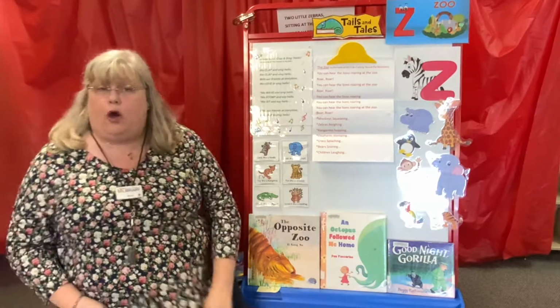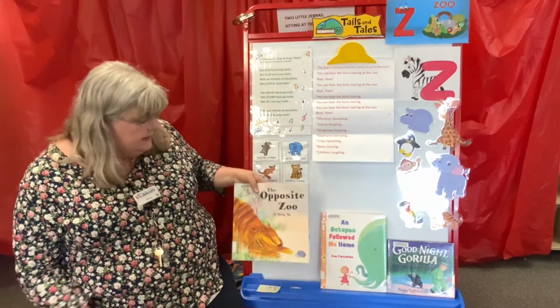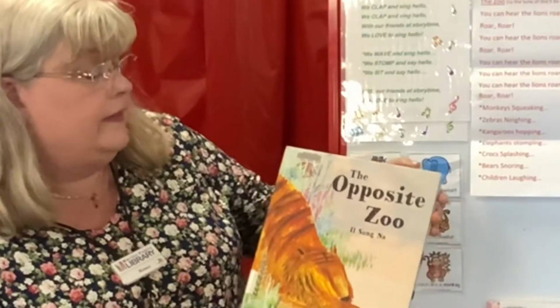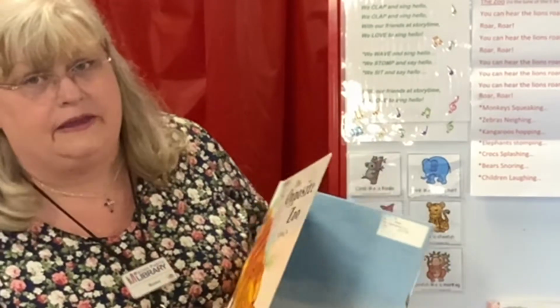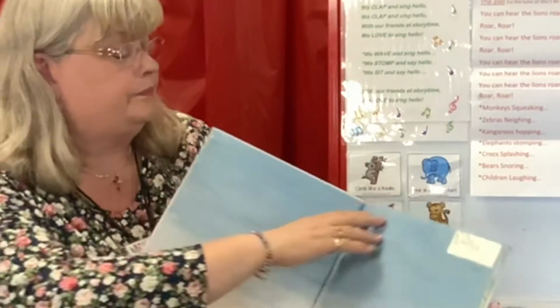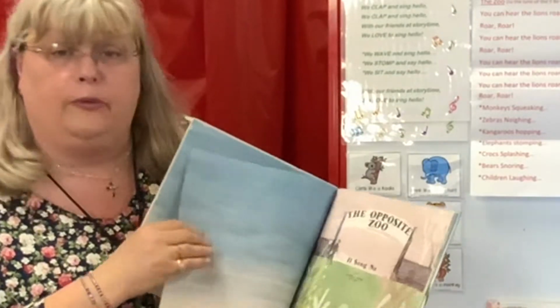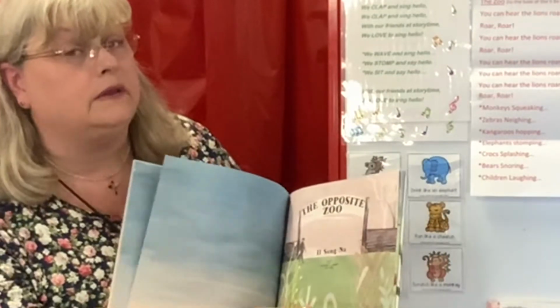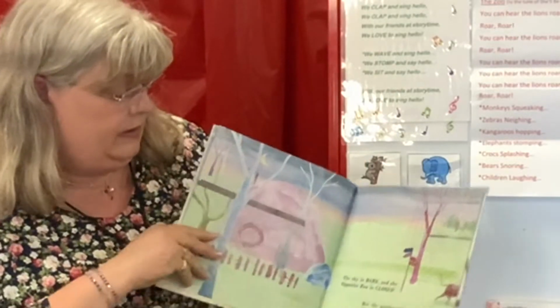I love them all. And since we just did opposites with our little zebras, let's go ahead and start a book called The Opposite Zoo by Il-Sung Na. And I love the illustrations in this book too. And remember, moms and dads, all of the books that we read at Storytime are available here at the library for you to have your own story times at home. Okay.